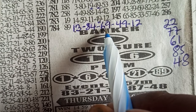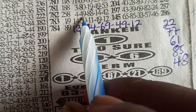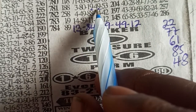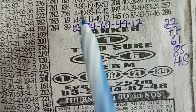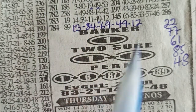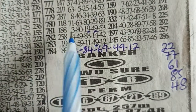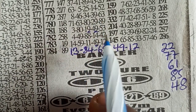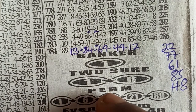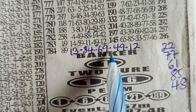Ending 9. Let's go. Last week, 69, 49 dropped. Last 2 weeks, 59, 49 dropped. Last 3 weeks, 49. Last 4 weeks, 19, 49. Last 5 weeks, 29, 89. Last 6 weeks, 39. So counting 1, 2, 3, 4, 5, 6, six weeks intervals. Ending 9 has dropped within these 6 weeks. Take note of that. Ending 9 has dropped 6 weeks down the lane, starting from here, 39 to 69, 49.